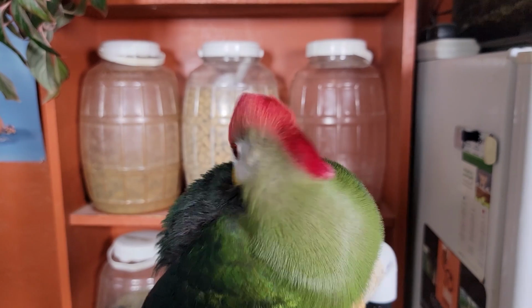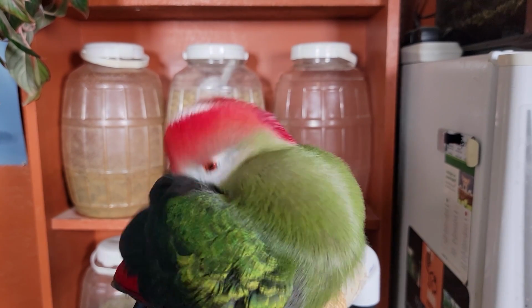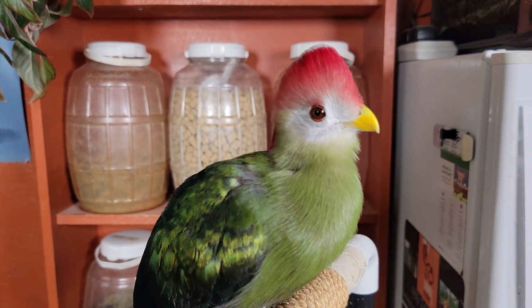The final step in Sunny's crate training to be able to travel to other locations is to get comfortable in the crate as it moves, as we carry it, as it travels in the car, and then showing up at a brand new location. So we're not quite done with her complete crate training, but she is doing amazing so far.